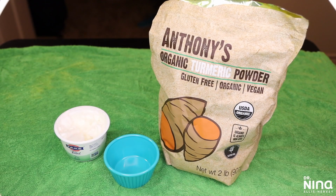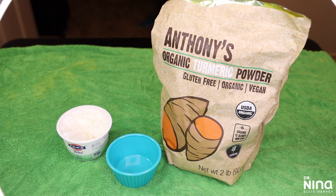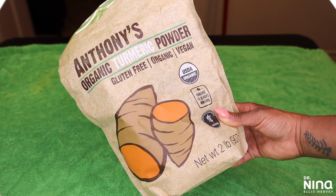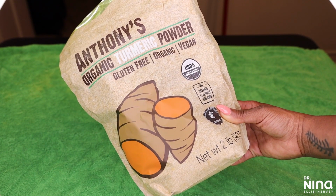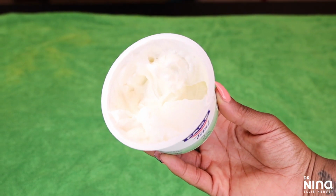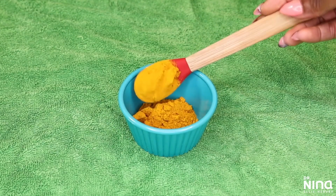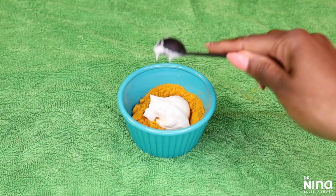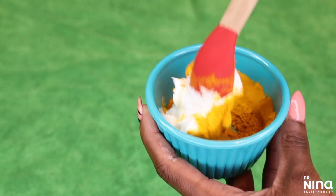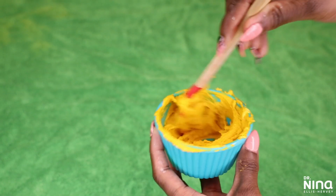Now we're moving into those deeper treatments, and this one includes one of my favorite things in the whole wide world, and y'all know it, turmeric, as well as full fat plain yogurt. Turmeric is one of the best ingredients to use to stop that darkening of the skin, while yogurt has lactic acid in it, and it helps to dissolve dead skin cells, and it also helps to tighten your pores so it makes them less visible.